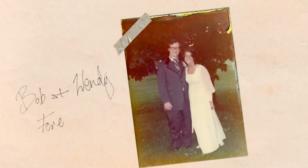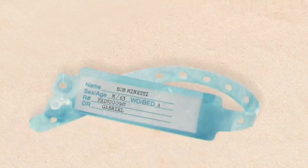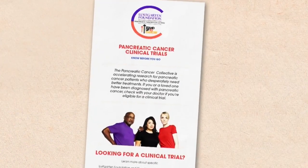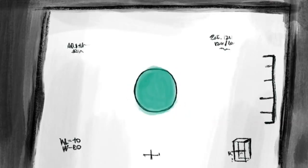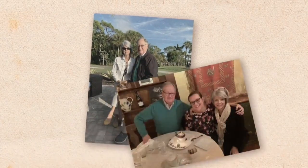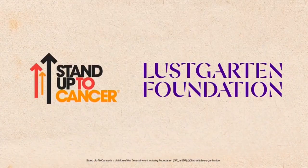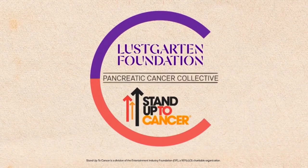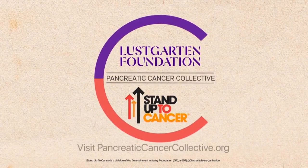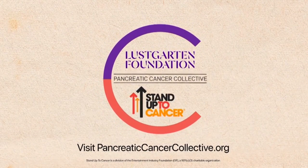This is Bob Minetti and his wife, Wendy. In 2016, he was diagnosed with pancreatic cancer. Bob participated in a clinical trial that included cutting-edge radiation therapy and surgery. He's been in remission since completion. I'm so glad I learned what was possible for me. Stand Up to Cancer and Lustgarten Foundation are working together to make every person diagnosed with pancreatic cancer a long-term survivor. Visit pancreaticcancercollective.org. We'll be right back.